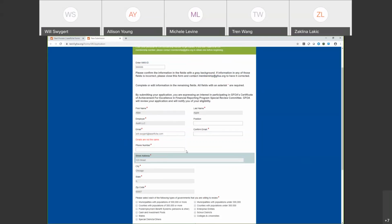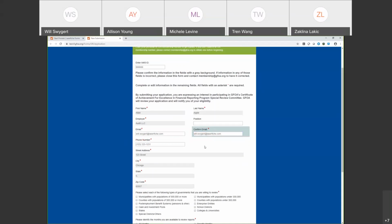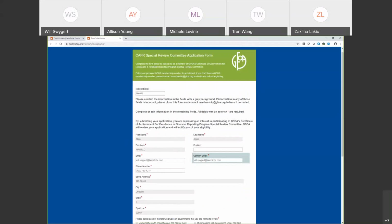But the other fields that won't be populated that you need to confirm are the ones with the red asterisk. That would be phone number. I'm just going to type in a random phone number here. And then I need to actually confirm my email address. So the email is actually what was retrieved from IMIS, but I just basically need to confirm if this value is correct simply by, if it is correct, copying the value into the confirm email field. You'll notice it's saying emails are not the same because I haven't populated the value into this confirm email field. So I can go ahead and do that, and then we should see that message go away, and I should be able to submit at this point. So everything looks good there.